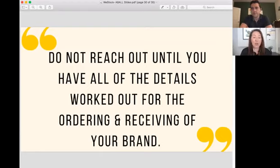So again, we might see things shift a bit with printed collateral, but I think for now buyers are still placing orders on clipboards, literally still faxing in orders, if you can believe it or not. So that printed stuff is really important.